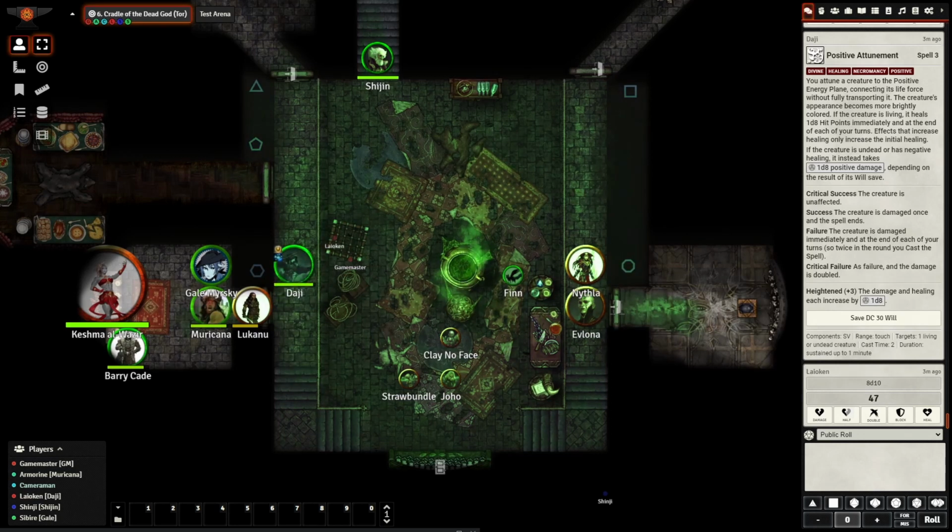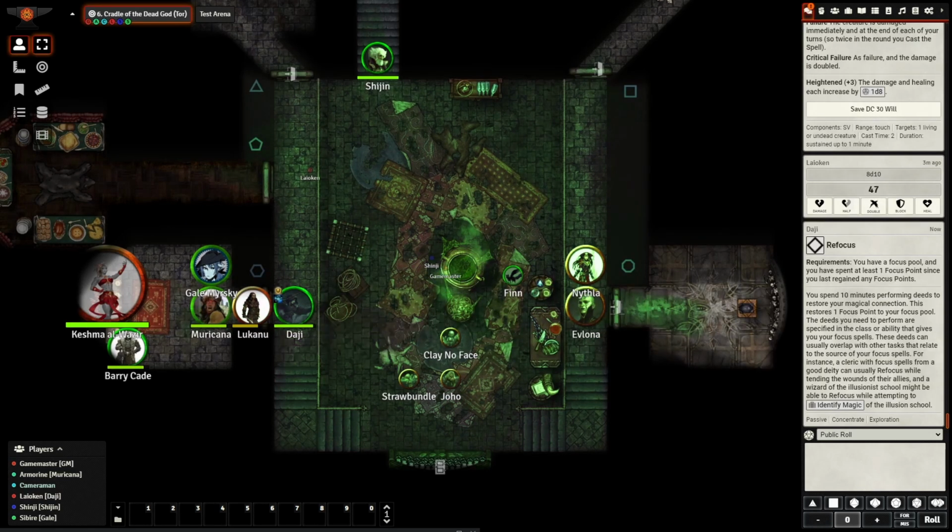Lucanu, as you guys are doing all this, she notes that during the last fight, something took over her mind for a while. And as she explains this, Keshma haughtily notes that something tried to penetrate her mental defenses, but they are like stone. Well, that's curious. Oh, could I have been refocusing while I was healing, I suppose? Nope. Fair enough. I'm not a good cleric. Or a good character at all.